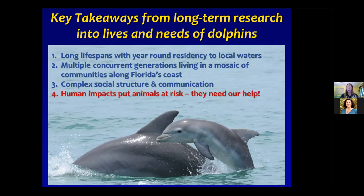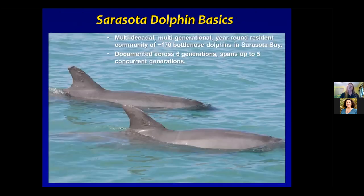And then our impacts can put these animals at risk. So they really do need our help to continue sharing our coastal environment for decades to come. So some basics here about things that we have learned. So we have these multi-decadal, multi-generational communities. In Sarasota Bay, our community is about 170 bottlenose dolphins. We've documented these dolphins across six generations with up to five concurrent generations present at the same time. They live here for long time periods.